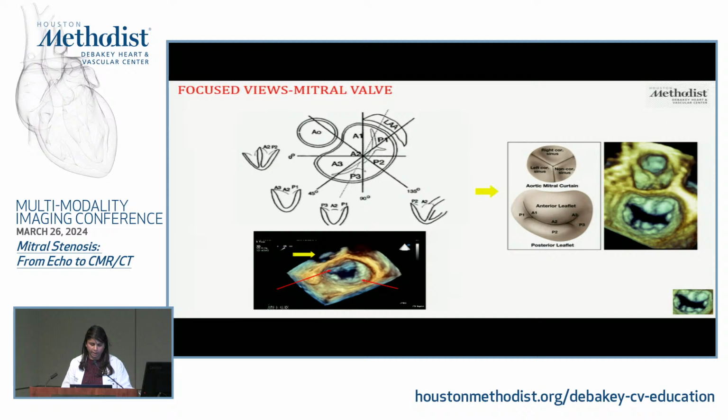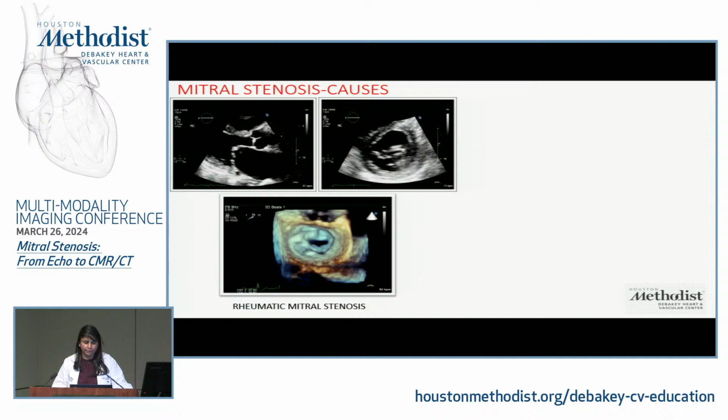Again, these are the views, like we just talked about. We have the luxury of looking at everything in 3D, 4D these days. So TEE is definitely the test of choice for mitral stenosis. If you think transthoracic is suboptimal in any way, we can definitely assess mitral stenosis on TEE, which I think is really going to give us a lot of incremental information.